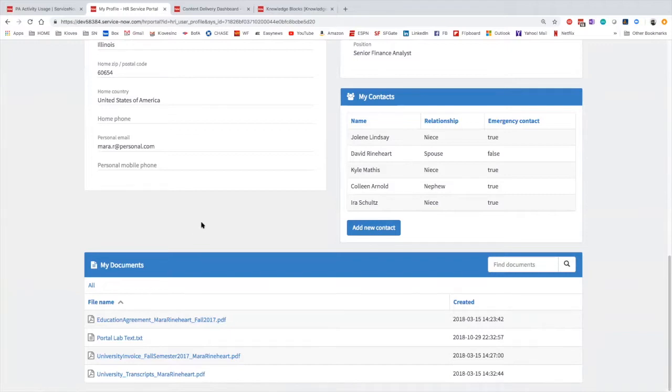So in summary, employee documents is a scoped application. It is brand new in London, and it's a very simplified, easy, centralized place where employee documents, whether from out of the ServiceNow system or manually uploaded, can be used to hold the employee's documents over their employment lifecycle. That concludes the demo portion of the webinar.